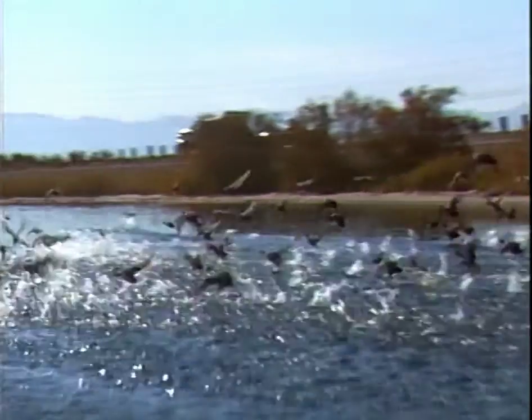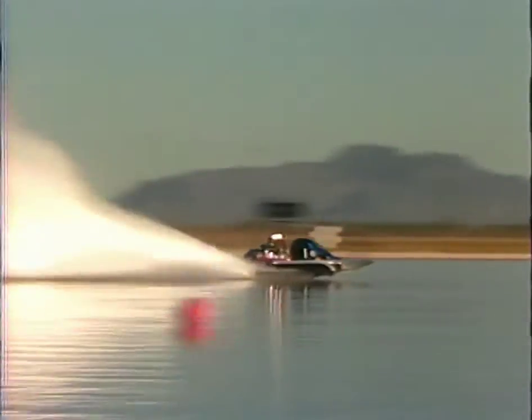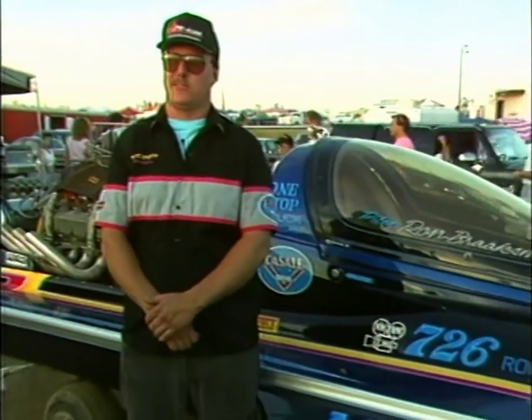And then throughout the years, they've gotten faster and faster, and it's a real thrill now to go down there, a quarter mile, a little under 5 seconds at times, 227 miles an hour. It's a thrill.